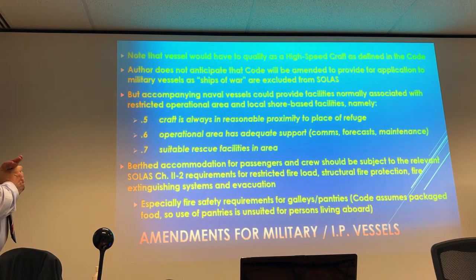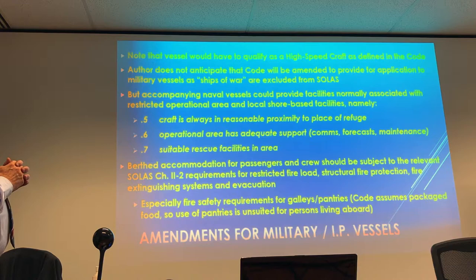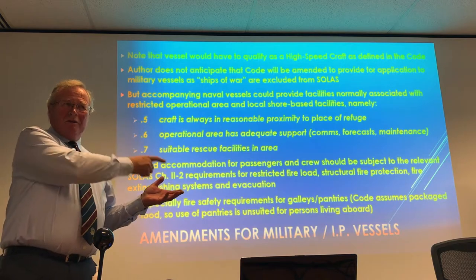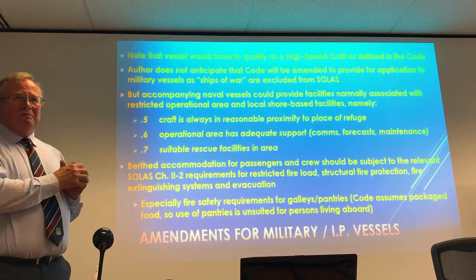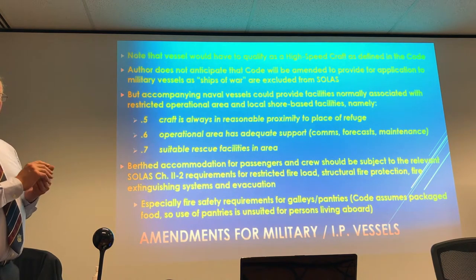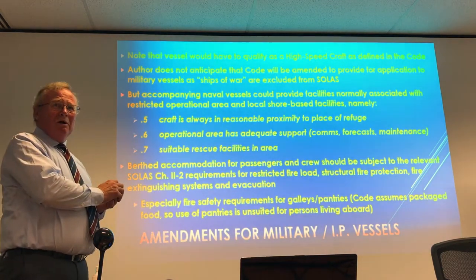Now, for military and IP vessels, firstly, the vessel would have to qualify as a high-speed craft. It's got to have the required speed for its displacement. Now, knowing how IMO works and going back to the exclusion of military vessels from SOLAS and from the HSC code, I can't see IMO making any changes that would be specifically applicable to military vessels, but I think there are things that could be done to alleviate the problems for military vessels in applying the code to military vessels.